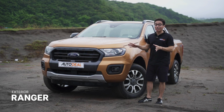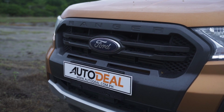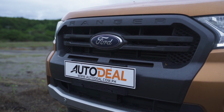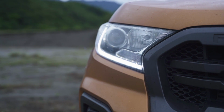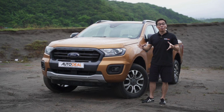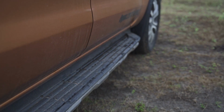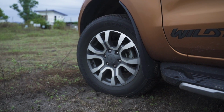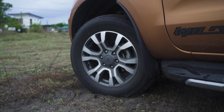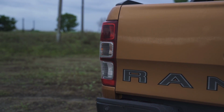Now, there's no argument here why the Ranger is called beefy. Wide and muscular, the front grille peaks up as if to keep its head above water. HID projectors, LED DRLs, and fog lamps, protuberances on its side that affirm the two previous adjectives, power folding side mirrors, step boards, 18-inch wheels with 60 series tires, 232 millimeters of ground clearance, black panels, and cinder block-looking rear lamps.